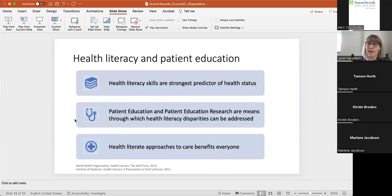And so just in conclusion, health literacy skills we know are the strongest predictor of health status, and patient education research are means through which health literacy disparities can be addressed. And health literate approaches to care benefits everyone. It benefits patients, it benefits caregivers, and it benefits already very heavily burdened and overwhelmed healthcare providers. So it really is a great approach.